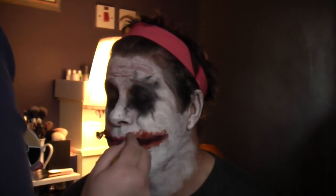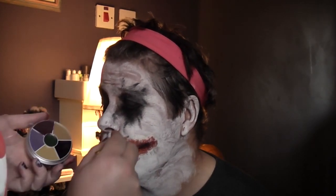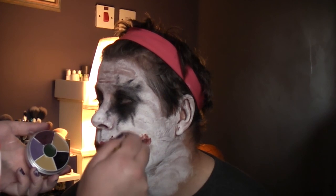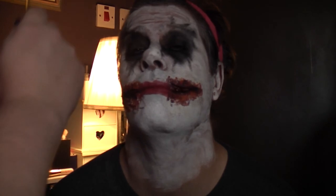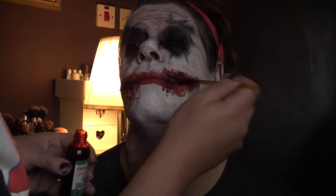So going to the other Marilyn wheel. This one is the Rainbow Circle for black eyes. We're going to go for the deep burgundy and probably the black here. And that's just to add into the bright red, because this is fresh and old blood mixed together. And then we're going to take some Snazzaroo Special Effects Gel Blood. Gel blood's really, really thick. I want to add this inside the wound. This looks really sticky and quite fresh, that's why we're using this. And it just looks really effective on the wound.